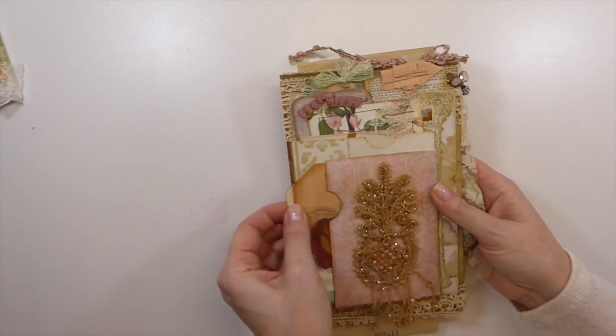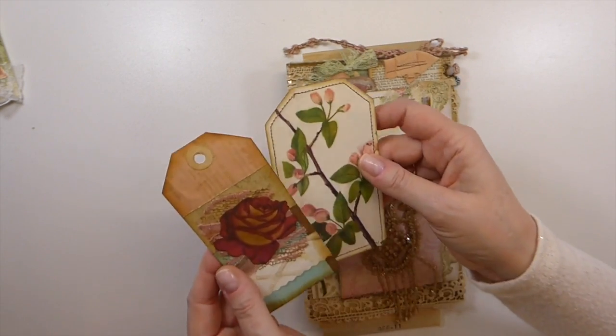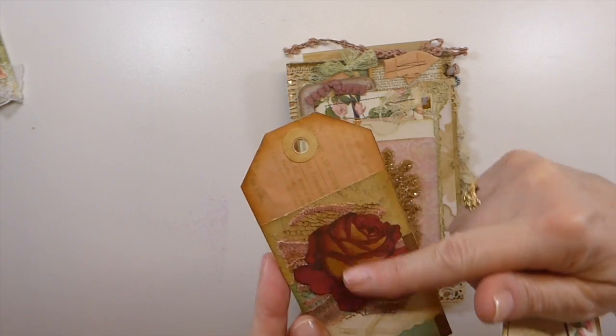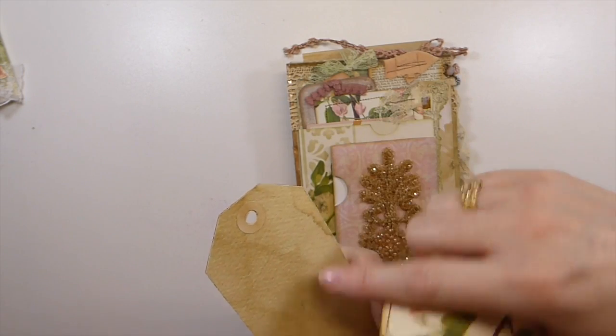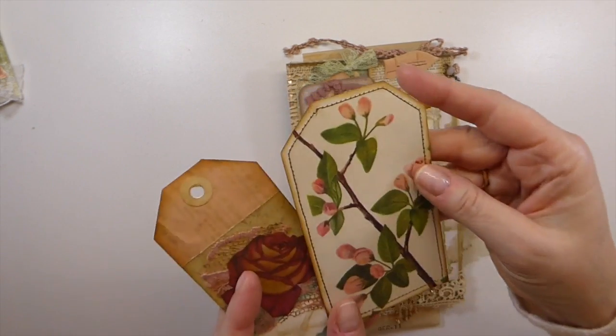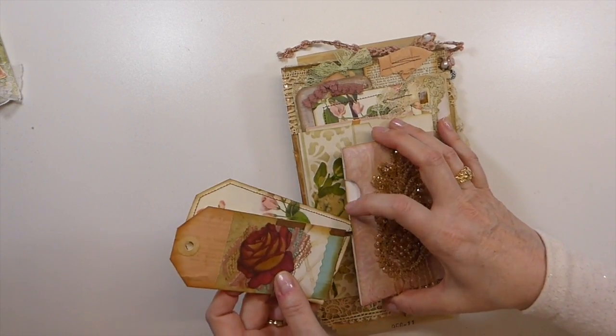So here she's made a beautiful pocket. And then look at the tags with all the layering on there. She's aged that, and this has been backed here. Just beautiful. And that's all tucked into a pocket on the front.